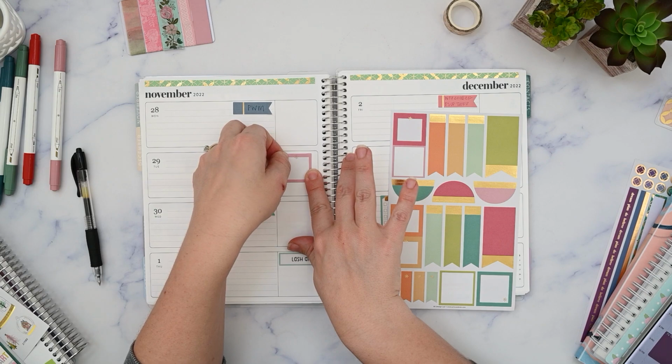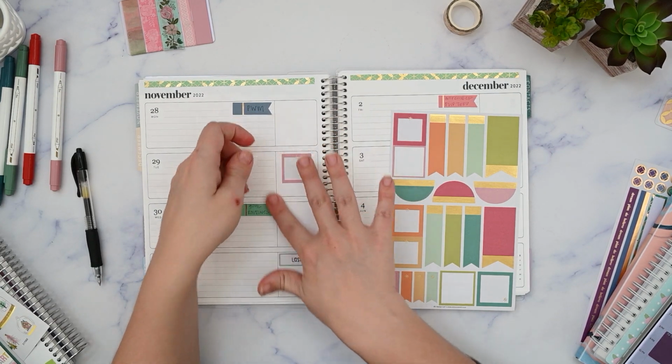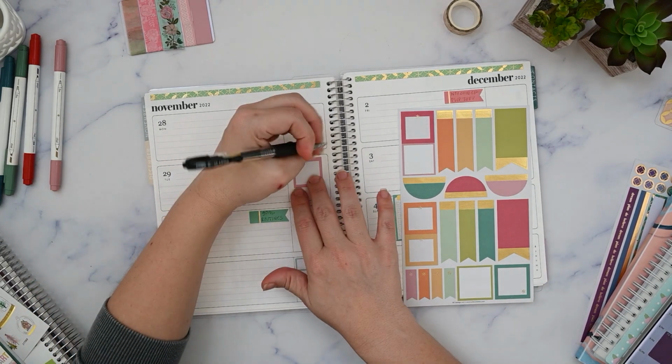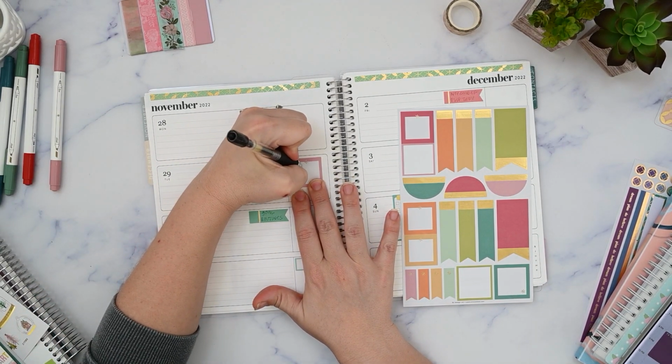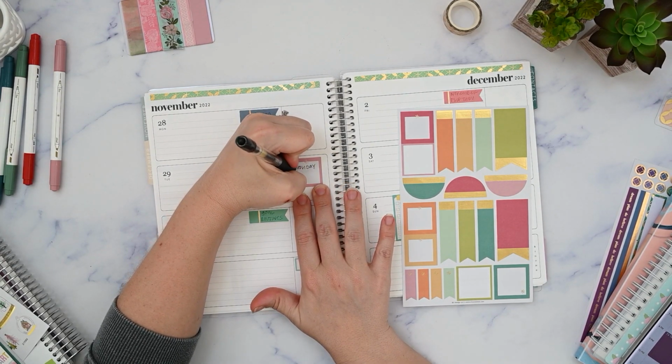I really like the white space you get when you put stickers down that don't go edge to edge. I just like that a lot better. I feel like it helps it feel a little more calm. And that's really all I want in my planner. I don't want it to look chaotic and stuffed to the gills.